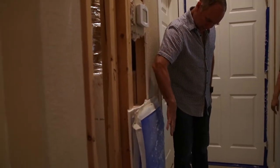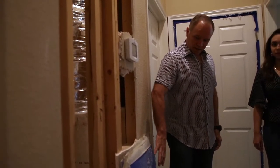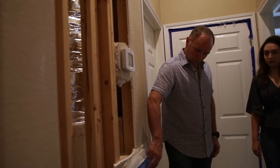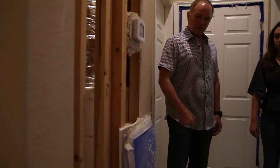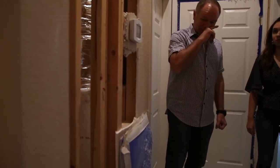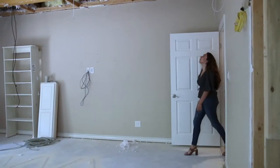We protect the filters, the intake, with a blue pre-filter, so we can change that out regularly and not have to change the main filter so much on the AC system. It's all gone. Oh, wow.